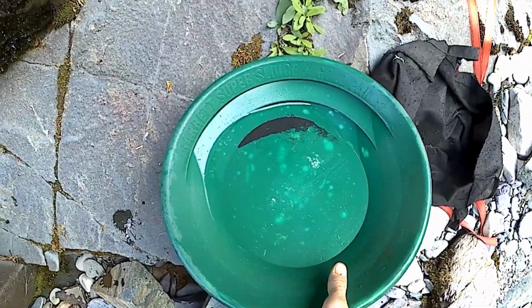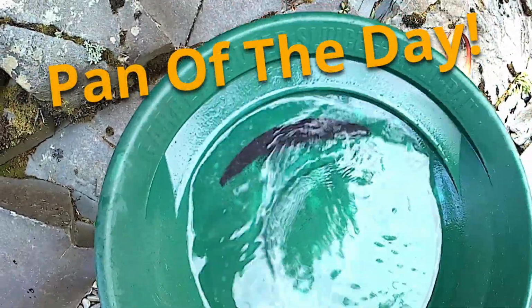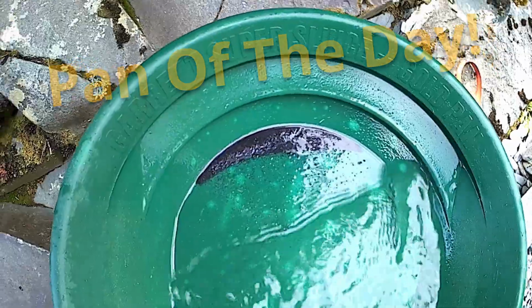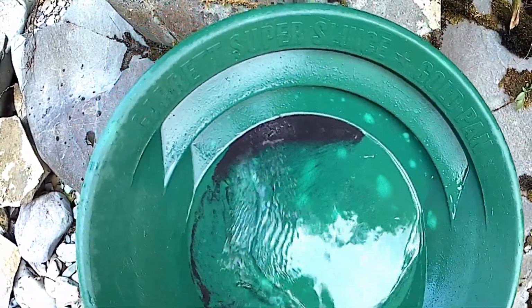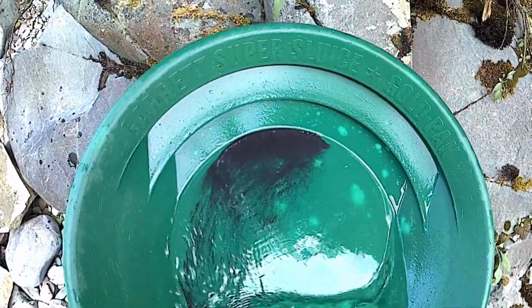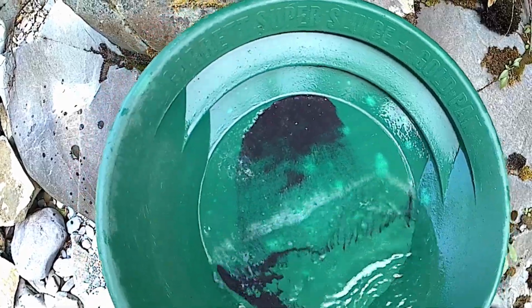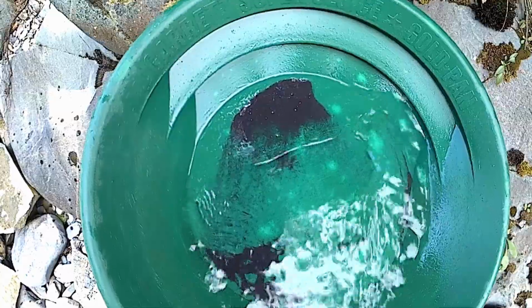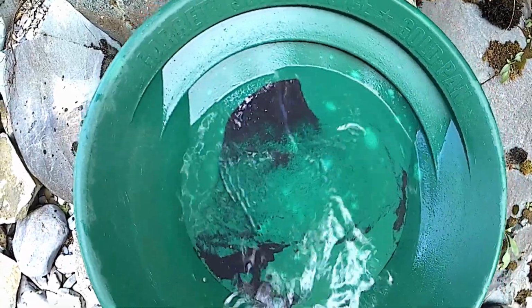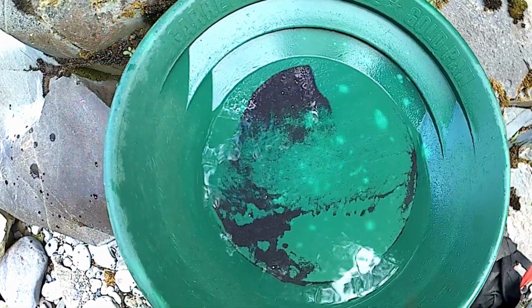Well, I am certain I've hit the pan of the day. This pan turned out pretty good. I will try and show you quickly. Oh, some of it went down. There's some decent color in this pan, so I will get a close-up. It's probably easier.